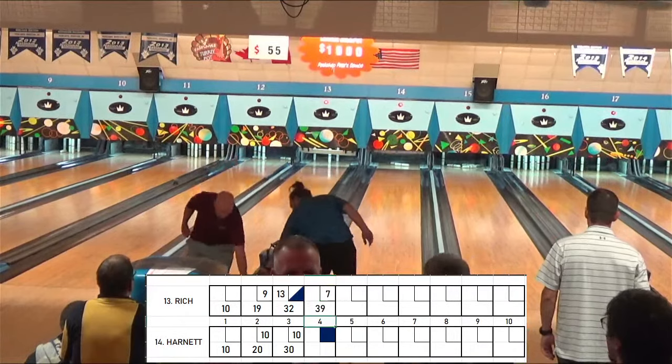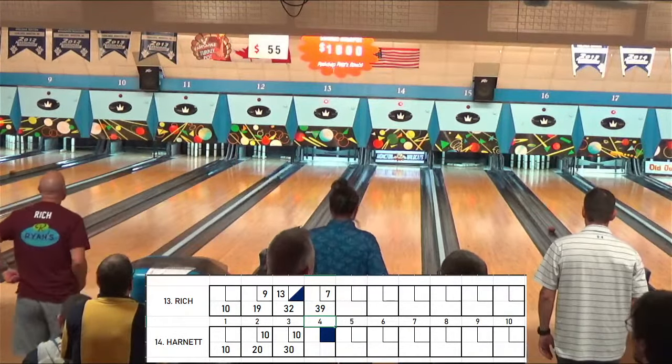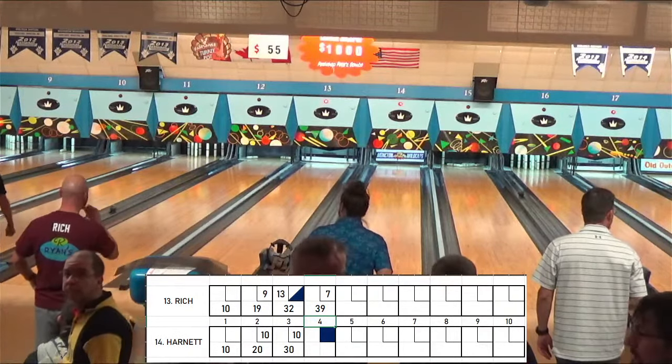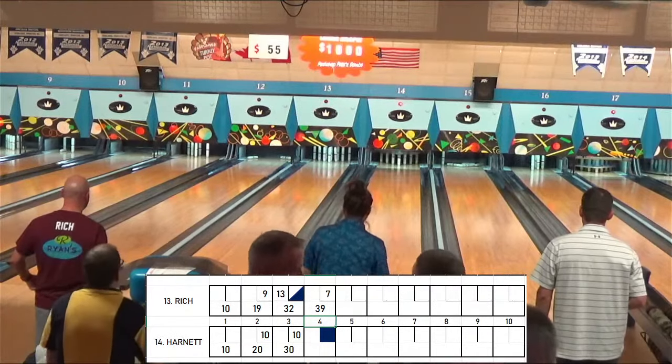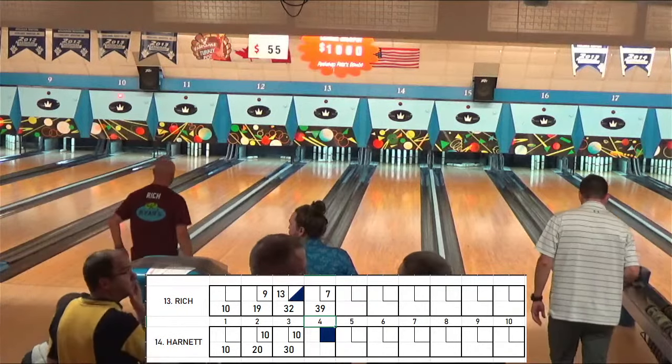Lovely voice there. All right, so Matt Rich ends up with the 7 box, and that puts him at 39 after 4 boxes. Matt Harnett coming up on his first of 2 balls for his strike fill. Well, when in Rome, got to use the Canadian notation. You see those half triangles for the spares and the solid squares for the strikes, just like they've always done it.